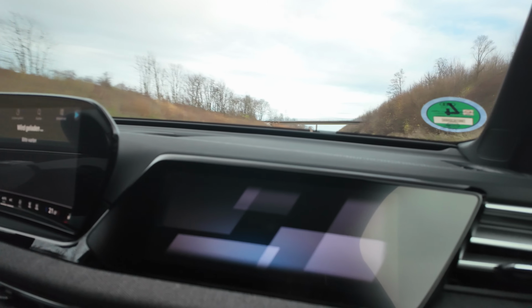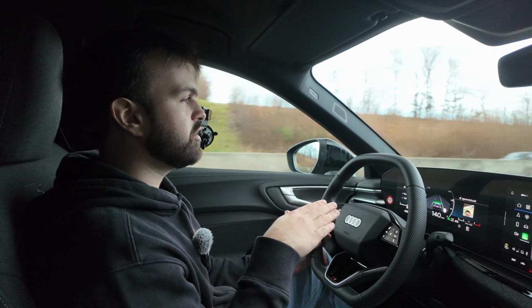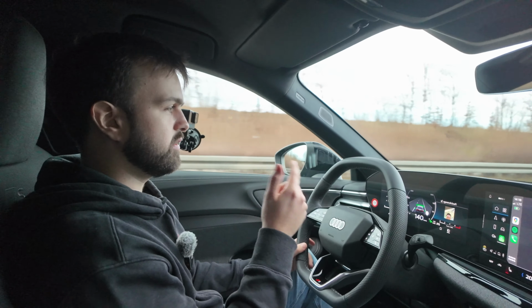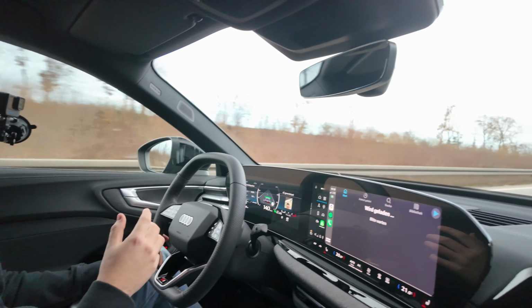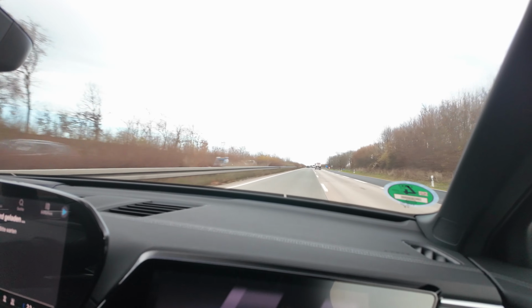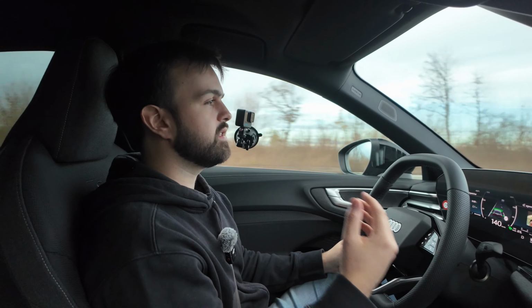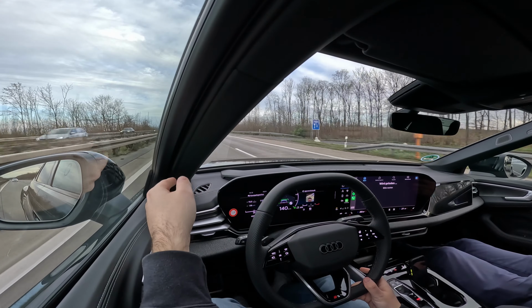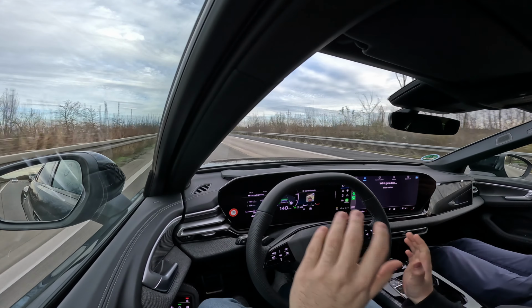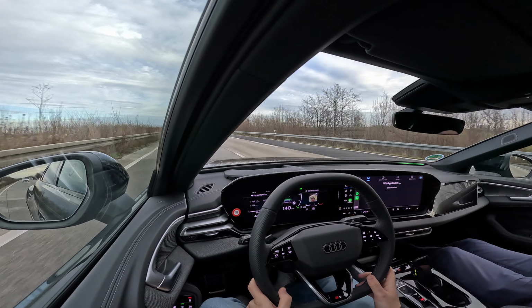Otherwise, great comfort in here even at 140. The road now is a little bit more of a harsher road, so it isn't as comfortable as if you go, for instance, on the left side now. But still, the suspension in here is a very premium one, which does a very good job of smoothing everything out, and you just feel very comfortable. Even at 140 here, isolation is fairly nice. You hear a little bit of wind turbulence on the left side here by the side mirrors, but that's about it. Otherwise, it is very quiet and just comfortable to sit in here and drive.